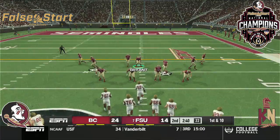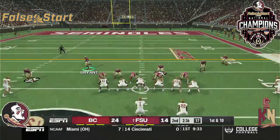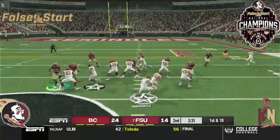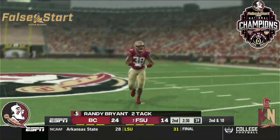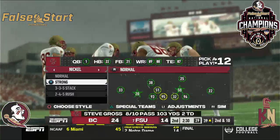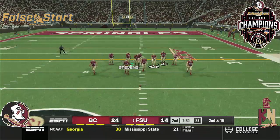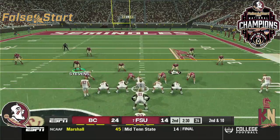From the 39-yard line, it's first down. Looks to the back and can't connect. Well, that's a great play here by the defense, getting pressure on the quarterback, and the result is a bad throw. These are the kind of plays that can really impact the football game because the defense can build some confidence after getting after a quarterback like that.